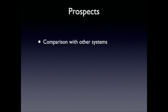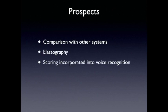So what are the prospects for the future? There's a lot of work going on comparing ACR TIRADS to other systems. You heard about elastography. Scoring, as I just mentioned, will be incorporated into voice recognition, and you heard about artificial intelligence, which will hopefully relieve us of the burden of classifying all these nodules in a few years.